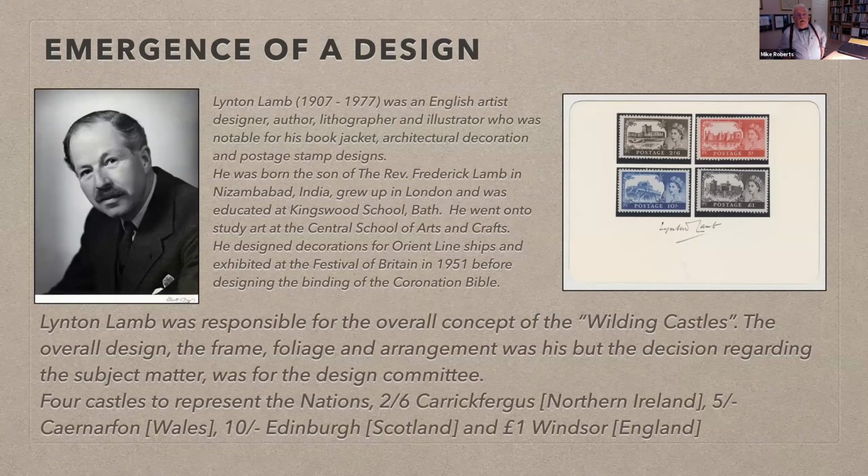So a bit about the designer, and it wasn't his total idea. He was responsible for what we call the concept, the layout. The idea that it should be castles was very much a joint decision. Now, Linton Lamb, born in 1907, was an English artist, designer, lithographer. He was born in India, grew up in London, and was educated in Bath. And he went on to study art at the Central Art School. He designed decorations for the Orient Line ships and exhibited at the Festival of Britain in 1951, before famously designing the binding of the Coronation Bible.